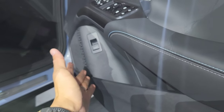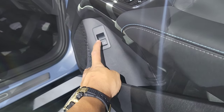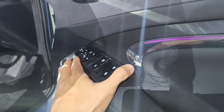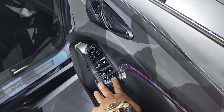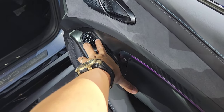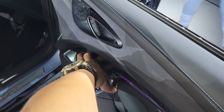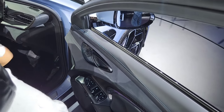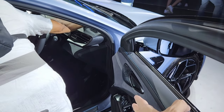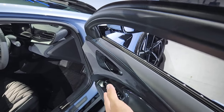Here, the door bins are not full length because they place the speakers over here, and then they have the boot release over here, and then all these are very logically placed. You see the child lock is over here, the window switches, door lock and unlock, to control the left side mirror, right side mirror, and even one more button to retract both side mirrors as well. And these are equipped with the Dynaudio sound system, a high quality sound system. And this whole thing is a nice quality material.